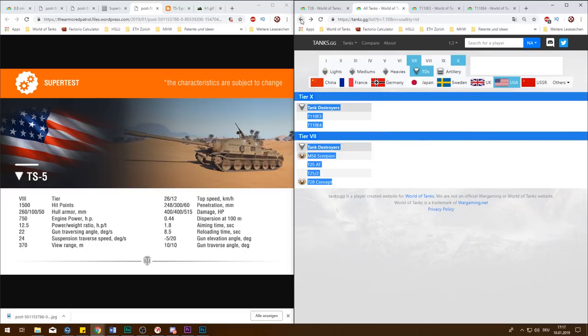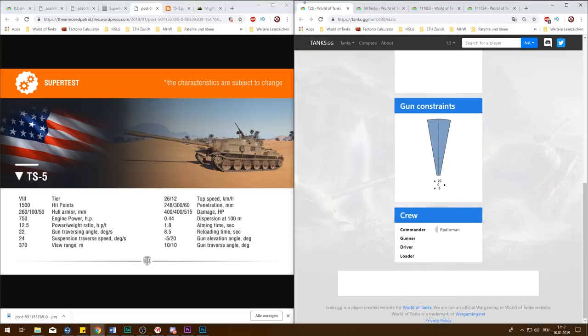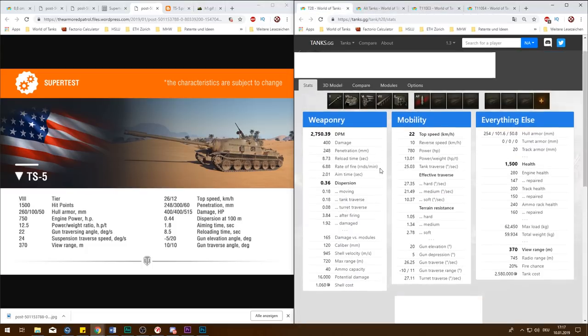So again, Wargaming, you already did it with the ELC. We know that you can squeeze a third or a fifth crew member into a tank. So please consider putting a second loader in it so it's actually a viable premium and crew trainer for the T110E3 and the T110E5. But now, without further ado, let's compare the stats to the T28.